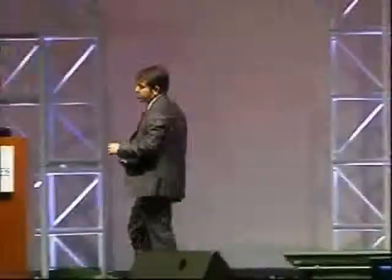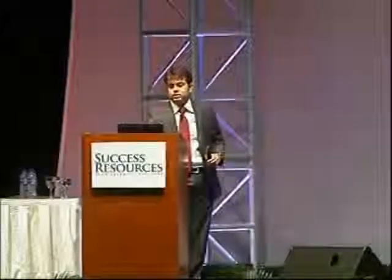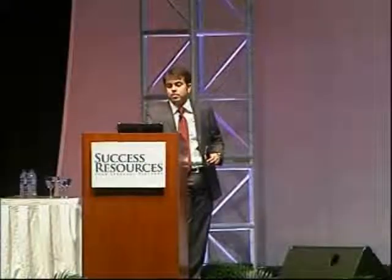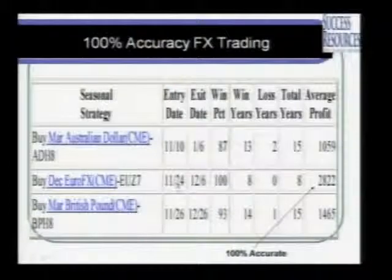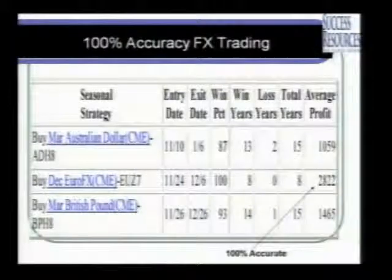There are 3 currencies out there: Australian dollar, euro and British pound. Now, I'm asking you to buy euro, and I'm also telling you when to buy. So there's an entry date which says 24th of November, and there's an exit date which says 6th of December. If you buy on the 24th of November, if you sell on the 6th of December, and if you do this, ladies and gentlemen, for 8 years, that means every single year, then out of 8 years, how many years would you win?